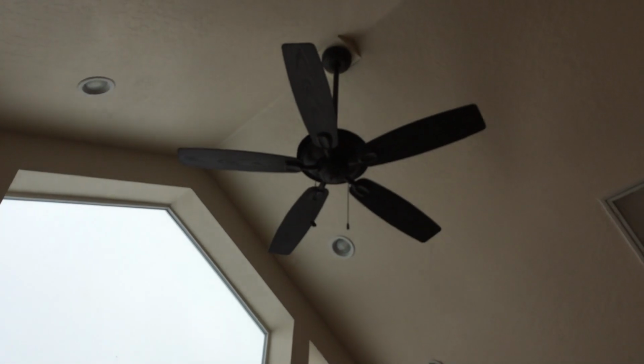Interestingly enough, last summer when we were hitting several days in a row of above 100-degree temperatures, we have an air conditioner just for the addition, and it almost never kicked on. We have a ceiling fan. Yeah. The ceiling fan is pretty much all we need.